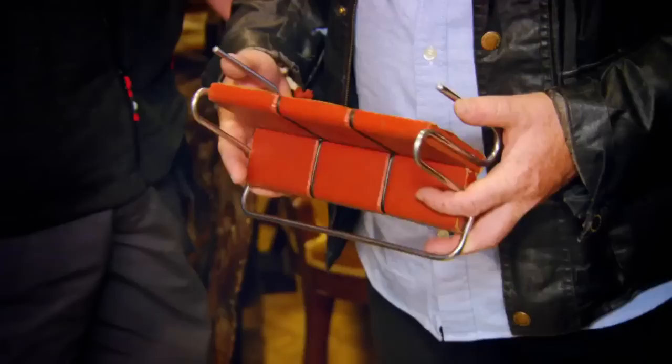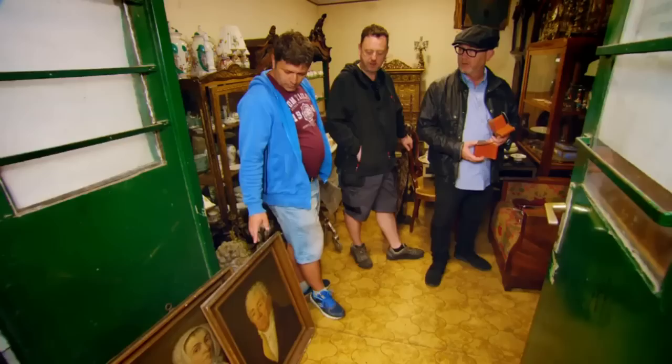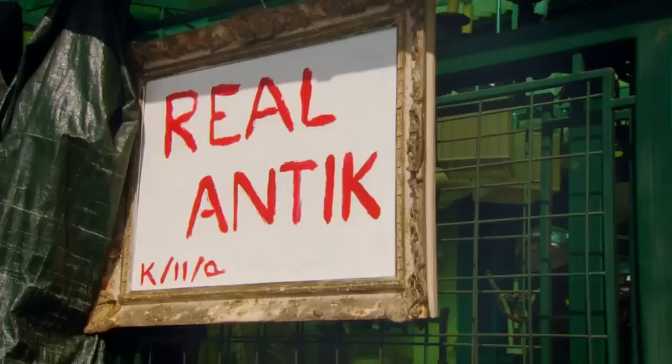How much? 140. 140, 150, 250? 200 he was asking for. 200, you want 150, 200. 300? 340. Thank you. These have original upholstery. They're exactly the right one. And this is the kicker with these things, right? The model of furniture that they have, those as originals now are extremely rare, very valuable and highly sought after. This place is worth a look. Real antique. There you go.